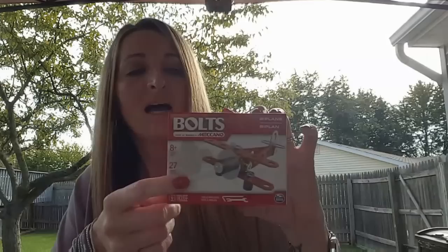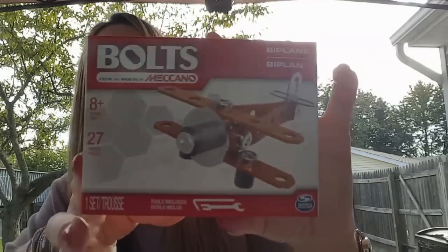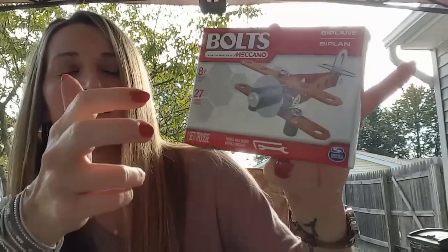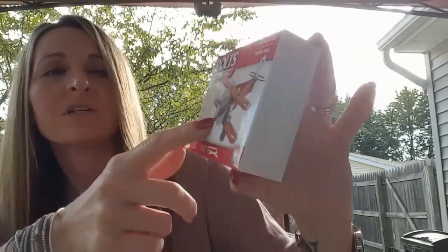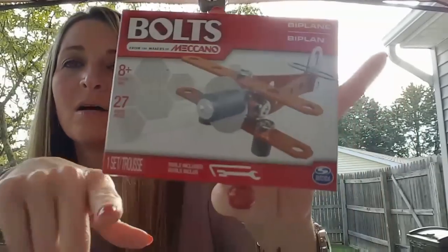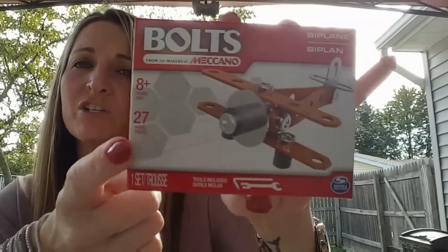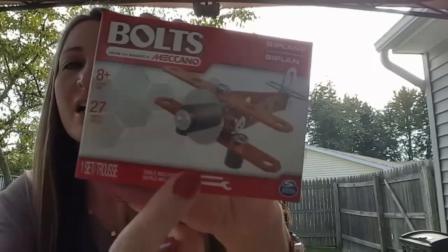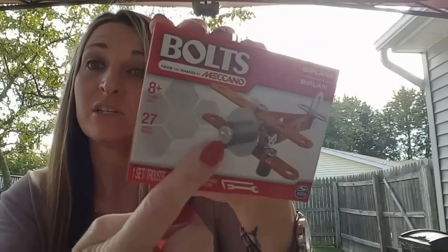So yes, I did buy some more of these bolts. And if you have not seen them yet, they have six different ones. They have cars, planes, a bulldozer, and a helicopter. This is the biplane, and they have a regular plane, but it's ages 8 and up. They have between, I think, 27 and 32 pieces, and it does come with its own tools. It comes with two tools, so I just think it's awesome, and Alex still has to do a video of those.